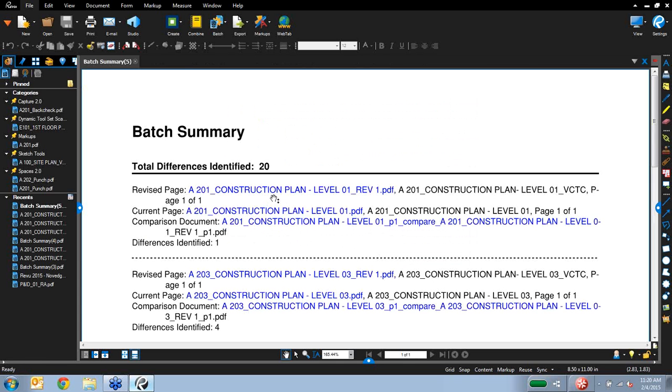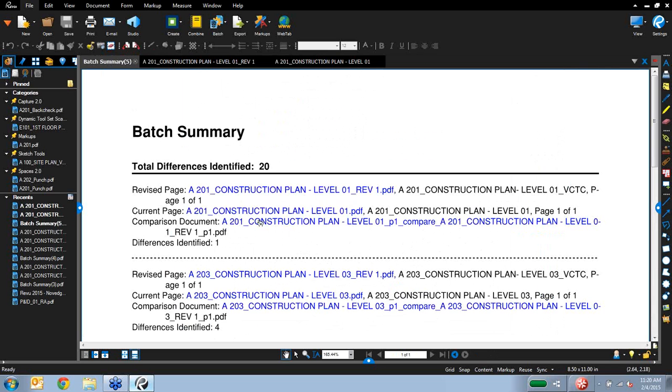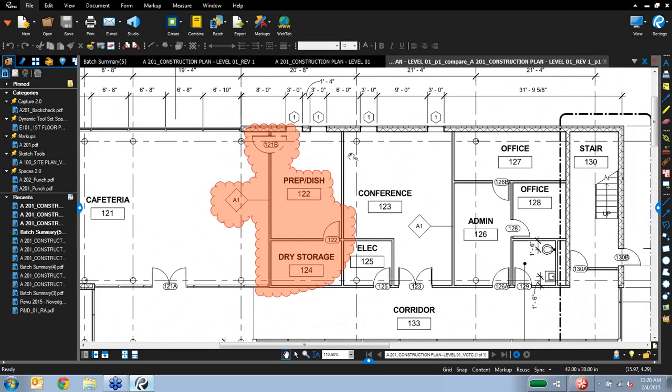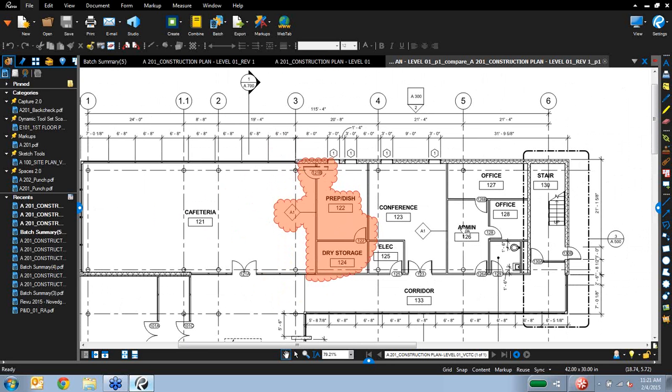So here we go. I have my revised pages that I brought in, my current page, and the comparison document. For those that are familiar with the document comparison tool, the way it works is Revu essentially does a pixel by pixel comparison between the sheets and automatically adds these cloud markups on there to let me quickly recognize where the differences are.